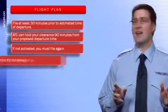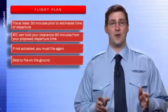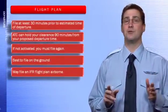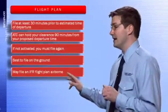Now, it's best to file an IFR flight plan on the ground before you depart. However, you can also file an IFR flight plan en route if the weather is deteriorating.